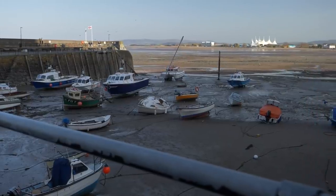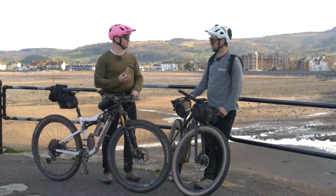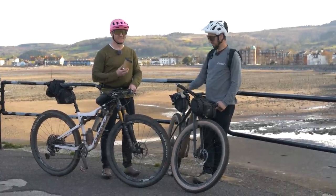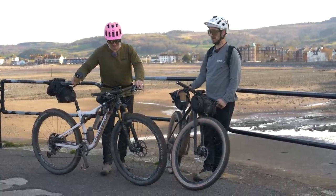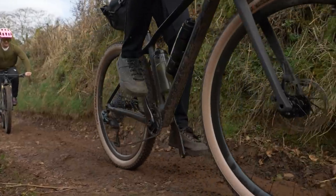I'm glad we got here before 4 o'clock p.m. because that place is shut now and we've just had the last latte that person will ever serve today. Oh, I think I need three more of those. I'm absolutely shattered. We've done about 100K in 2 days, and about 3,000 metres of climbing.